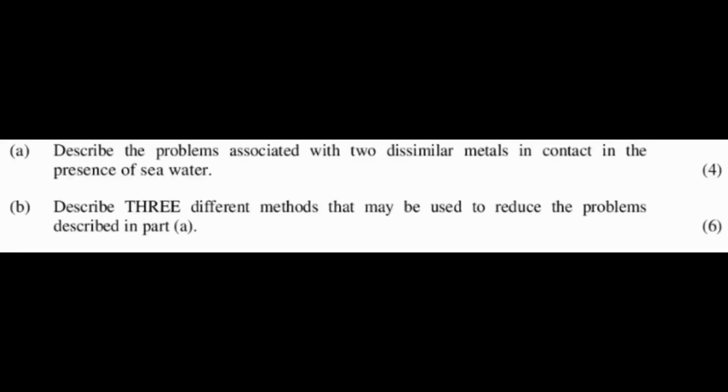A. Describe the problems associated with 2 dissimilar metals in contact in the presence of seawater. B. Describe 3 different methods that may be used to reduce the problems described in A.